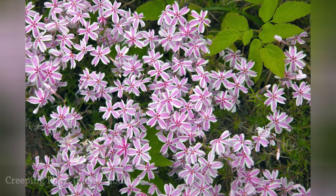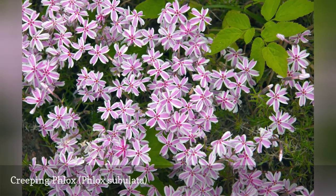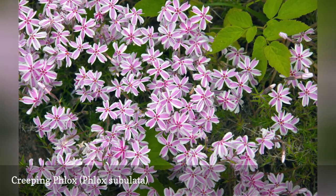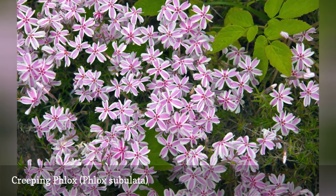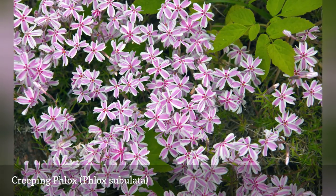This early bloomer, March to May, is a good ground-hugging, massing ground cover for slopes and rock gardens. Plants rarely grow more than about 6 inches tall, spreading up to 2 feet in width. Phlox will sometimes rebloom if sheared back after the first flowers fade.